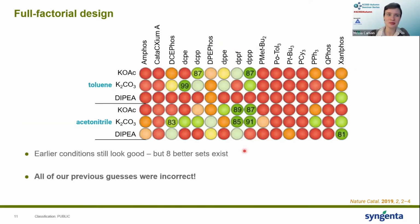which tends to be the kind of optimization that I would be doing. So when they then ran a full factorial design, every combination of all the levels of all the variables that they were looking at before, here is the result we saw earlier, 81% with xanthos, but actually there are 8 better sets of results. And the best set of results is DCPE, toluene, and potassium carbonate. So, you know, something very different is going on that has shown that one factor at a time optimization is not the way to go here. All of our guesses for ligand, base and solvent were not good.